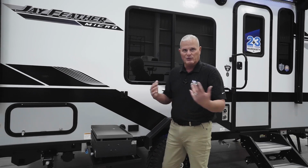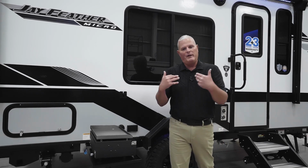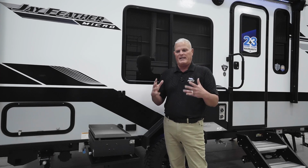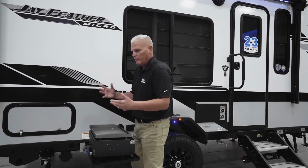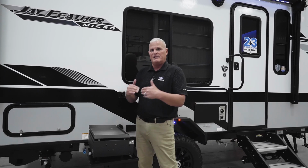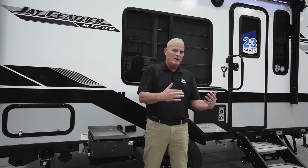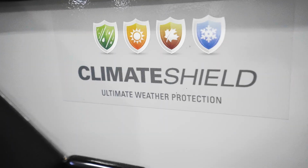We have Climate Shield standard on this product. Climate Shield is a certification that we tested in a weather chamber at 0 and 100 degrees and had to maintain ambient room temperatures with both the furnace on and the air conditioner. What that does is it extends the camping season. This is a 3-season coach, but for you northern US customers or Canadian customers, it's going to give you a prolonged into fall, maybe an earlier spring camping season where you can get out there and enjoy your RV.